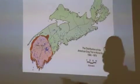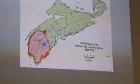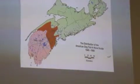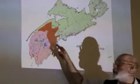And here, then you also start picking them up on islands. Ticks can't swim, but deer can. So by 1985, we're picking up something else. So essentially, we're shifting up the axis of the province, heading to the north and the east.